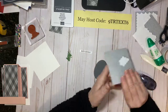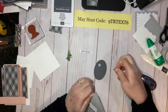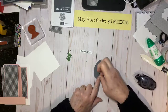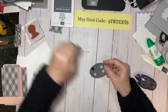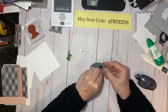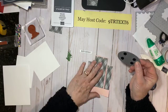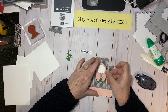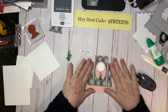So let's put some dimensionals on the back of this piece. And then we'll go ahead and put this piece on the front of our card. Nice, so far so good, right?